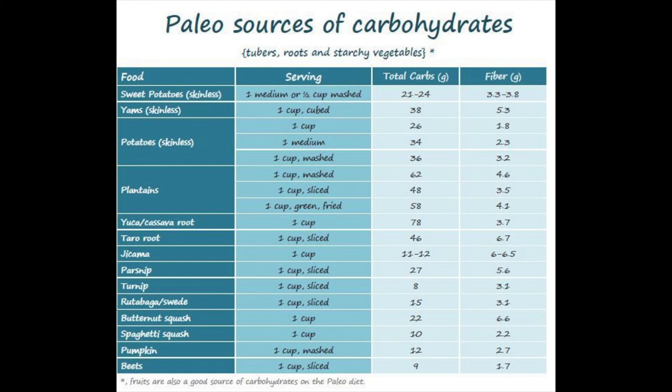It's a cleaner carb and just less of a carb. So if you're thinking about going no carb, that's something that's going to put you in a position that's not going to end well. Compromise.